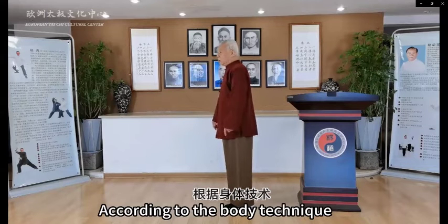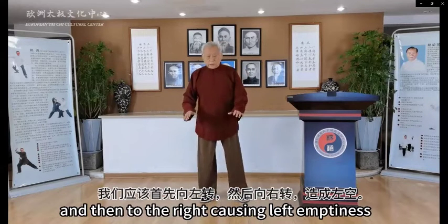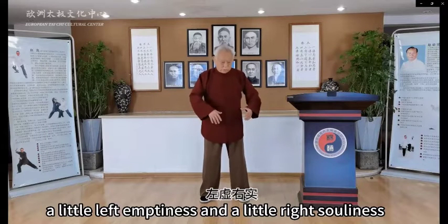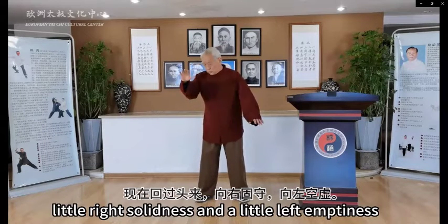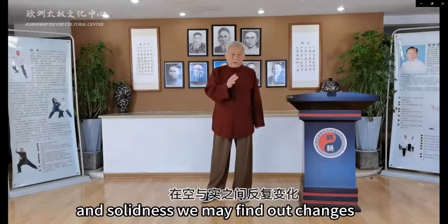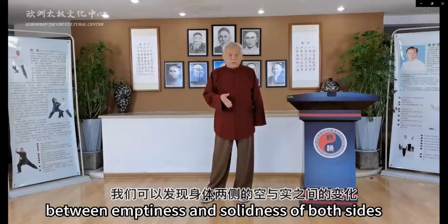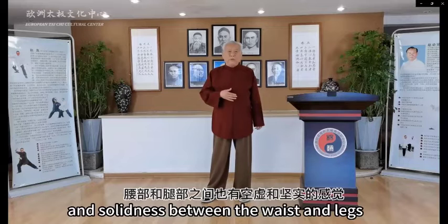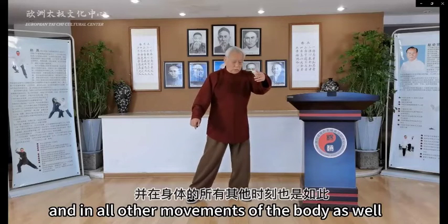According to the body technique, we should first turn to the left and then to the right, causing left emptiness, a little left emptiness and a little right solidness. Now, turn back, a little right solidness and a little left emptiness. By such repeated changes between emptiness and solidness, we may find out the changes of both sides of the body. Between advancing and retreating, there is also emptiness and solidness between the waist and the legs, and in all other movements of the body as well.